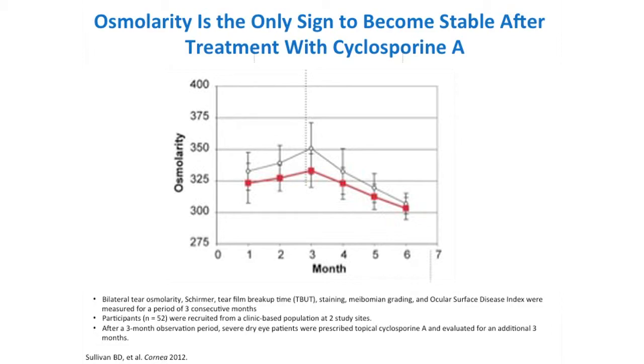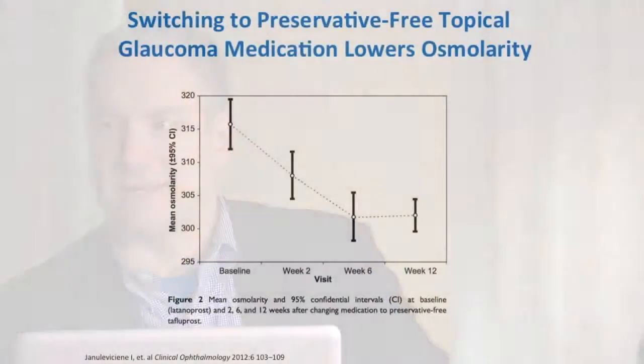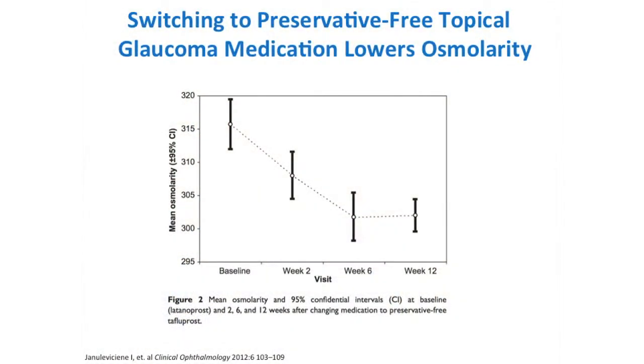We all treat glaucoma. What's one of the main complaints that they'll all complain of? A red eye, right? Red eye. And the first instinct is it's secondary to the drug. Well, the reason why I brought this up was the study that was in Clinical Ophthalmology last year, and it looked at patients who are on latanoprost, notorious for red eye. And at baseline, the average osmolarity was a little over 315, and they were switched to a preservative-free drop, and by week 6, they were down to just around 300.